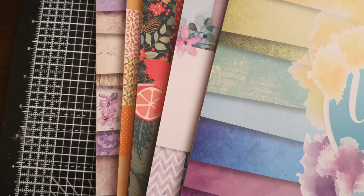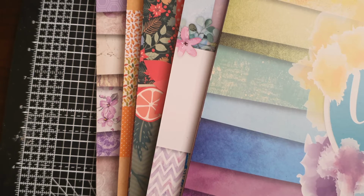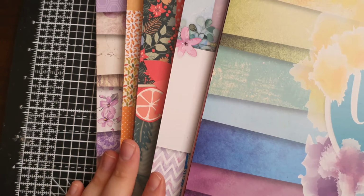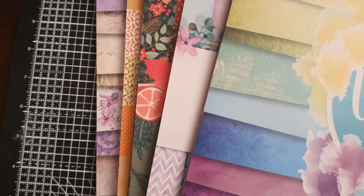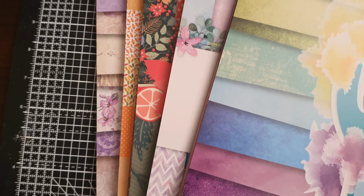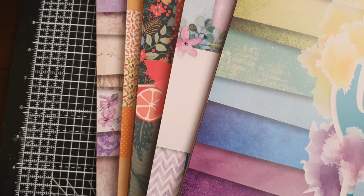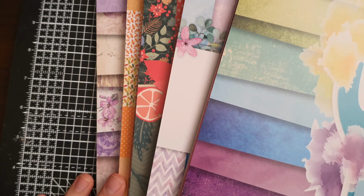And then we have got the paper pads. I got 5 paper pads because the price was so amazing. £3 each for a 12 by 12 paper stack. And this is not paper, this is actually cardstock. So it's very thick, and I love working with thick cardstock. It's the best. I'm not a big fan of paper, the thin one. I like using cardstock, and these were gorgeous collections.